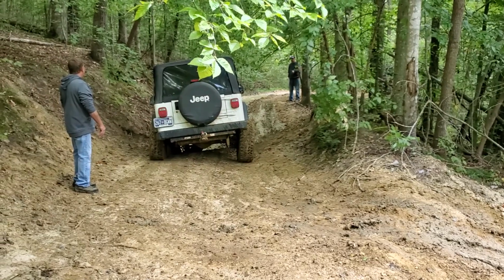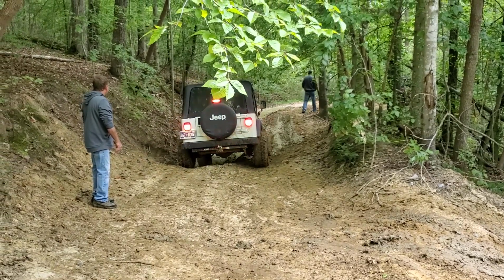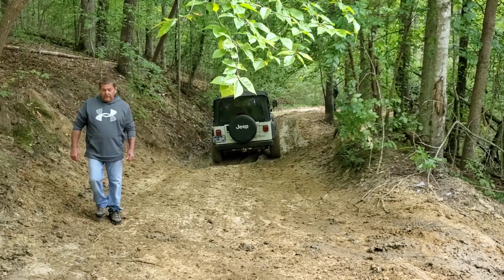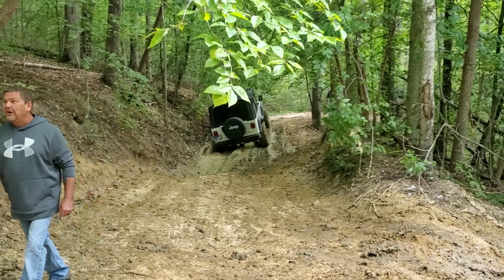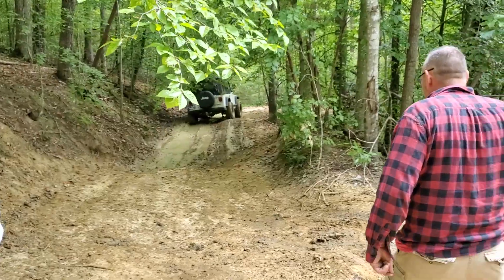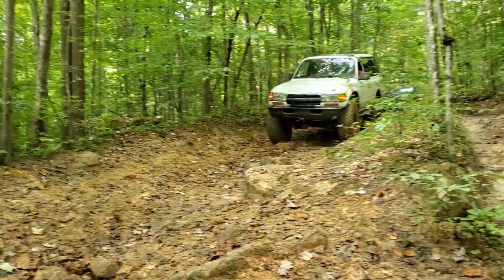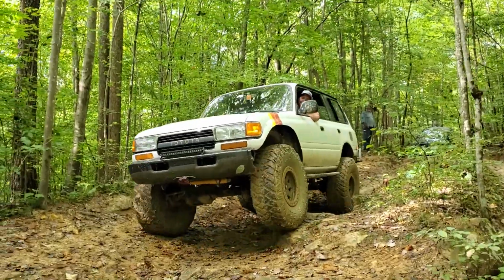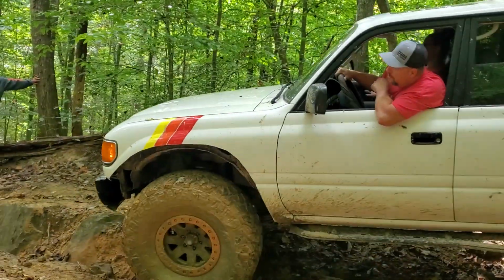which has split rocks with a ravine between them. Those with the bigger tires went over it, and most of us that had smaller tires ran the bypass to the left. We'll see that here in just a minute. Okay, here's a guy. This guy's running 40s. From what I'm told, this is a new build. I've got a couple different angles of him going across these split rocks.